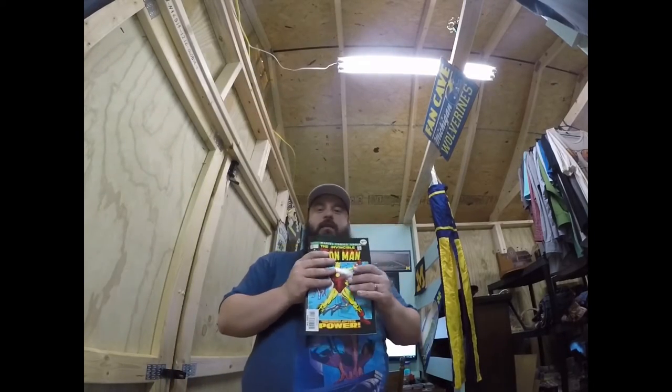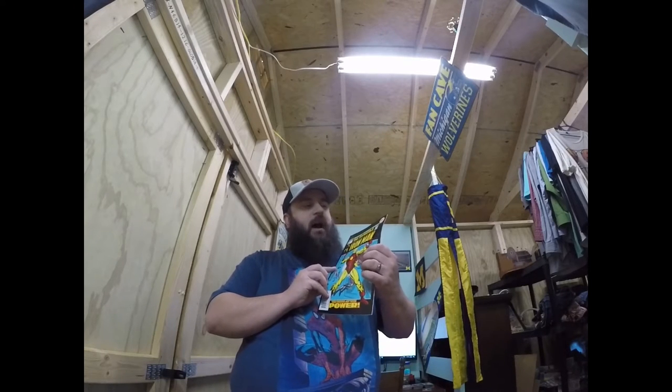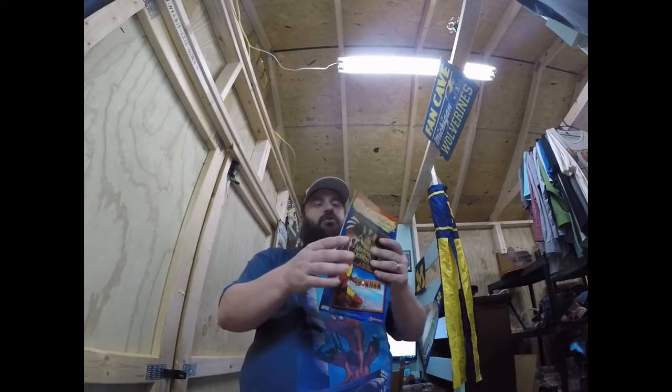This is a reprint. I didn't realize that until I got it home. But the Invincible Iron Man, the original is pretty good. But you could tell this is a reprint by the 250. But it's still a good comic. Really good shape.